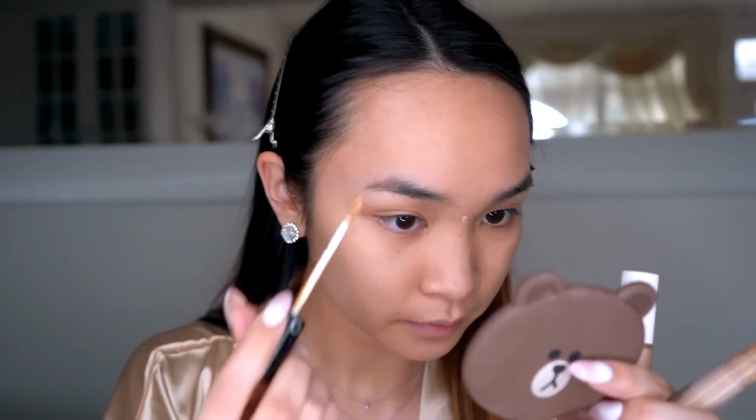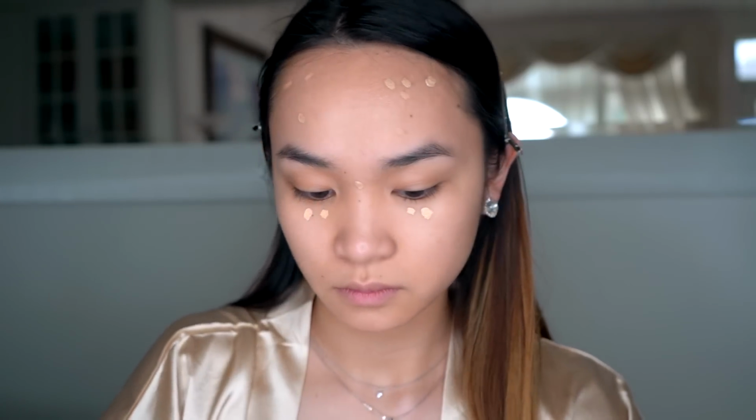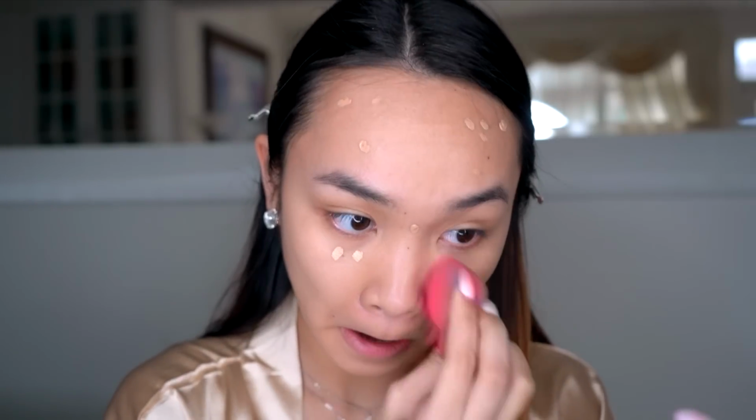I'm just spot concealing here, and then I'm applying concealer under my eyes to brighten it up and blending it out with my sponge and a concealer buffing brush.